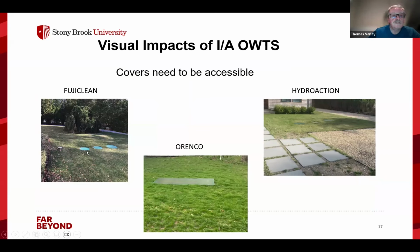Here's a Fuji Clean. There's 3 manhole covers here. There's other ones here, Hydro Action, you can hardly see them. And Arenco has a different model. It's like a hatch on there.